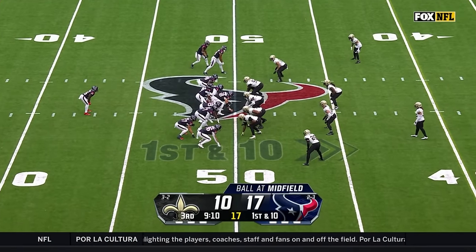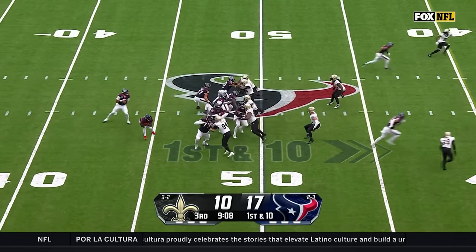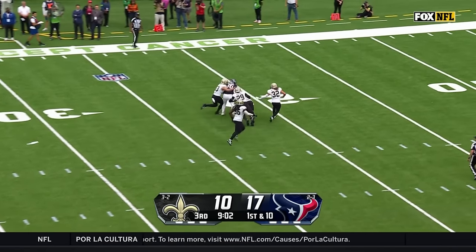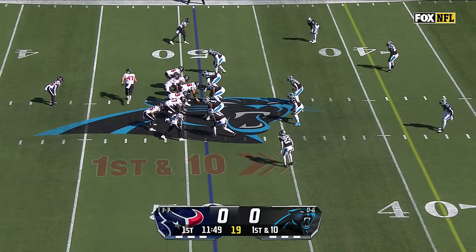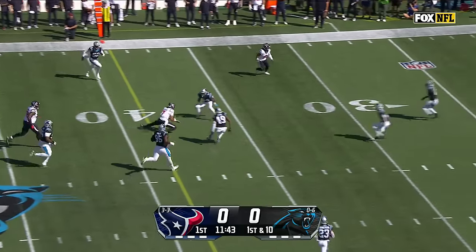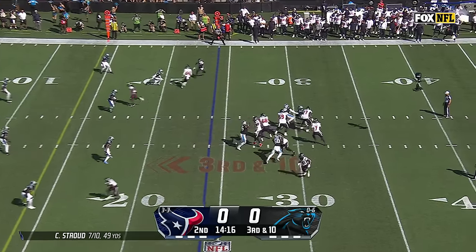Great field position. You got to put a drive together that ends in points here for the Texans. Stroud to throw, and open inside the 30 with Schultz. And inside the 20. It's a Texans first down. Reason that the commissioner is on hand today. Also gets to see the top two picks in the draft this year, including this guy, the number two pick, C.J. Stroud, keeping it. And with Yetur Gross-Matos out, Johnson a bigger role.